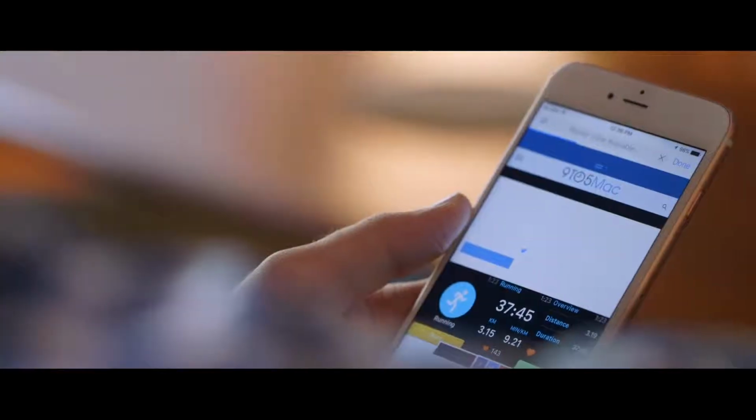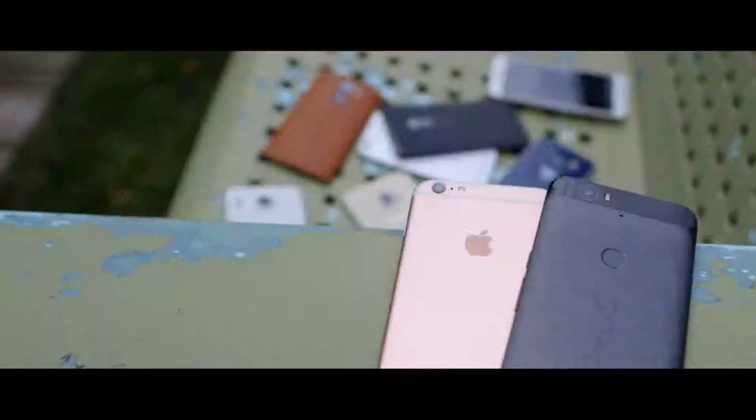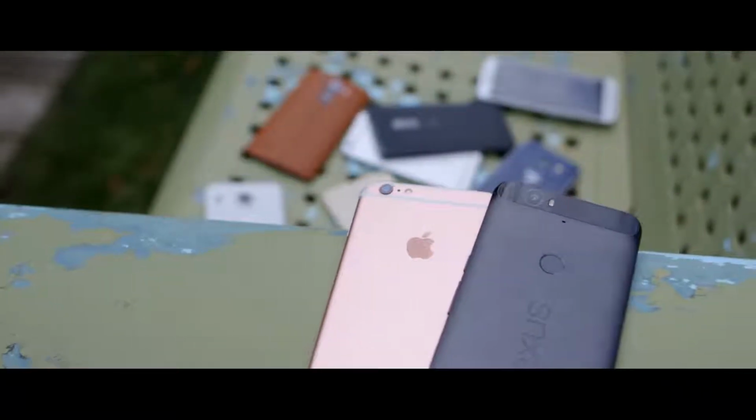So there you go. If you're buying a smartphone, you should buy the iPhone 6s or the Nexus 6P. There's never been a better time to buy a smartphone, and you can't do better than either of those.